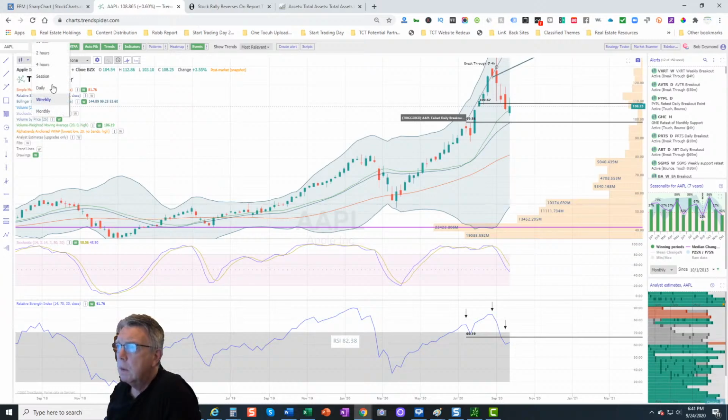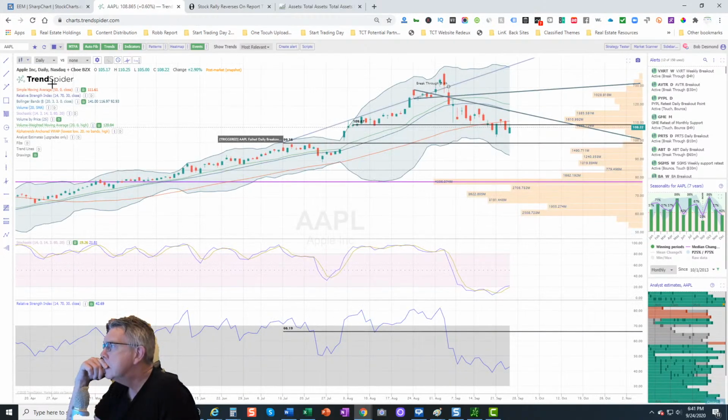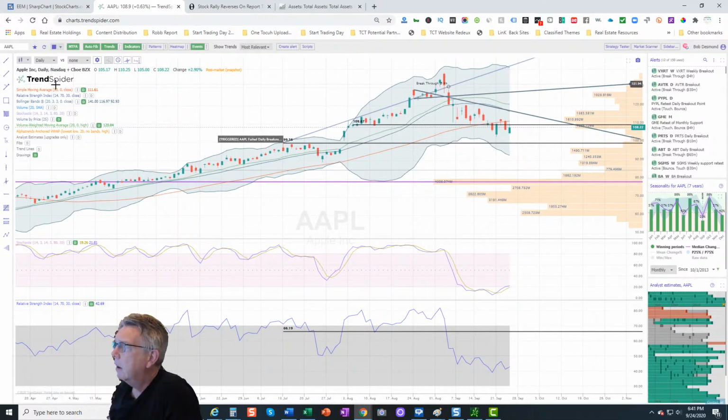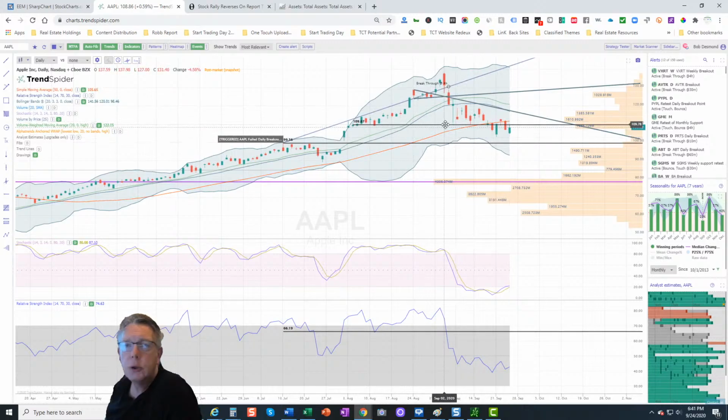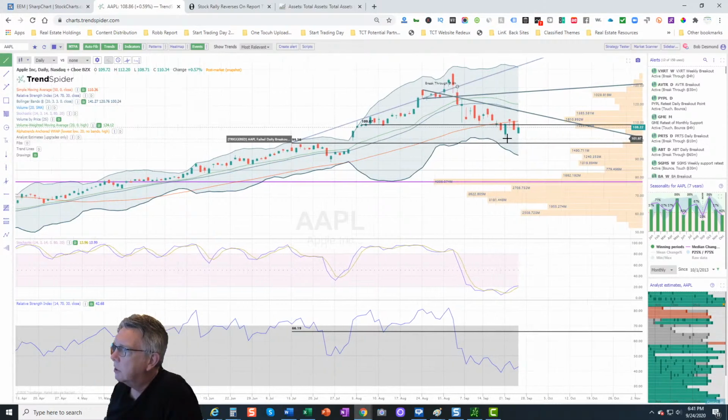Daily chart. Not a good day today. I mean, we closed off the lows of the day. We closed up on the day, nearly 3%. You may be saying, well, you're nuts. What matters most is, did we recapture support? That's all I care about. Did we recapture support? We didn't. We were rejected. So therefore, I remain bearish on the shares.